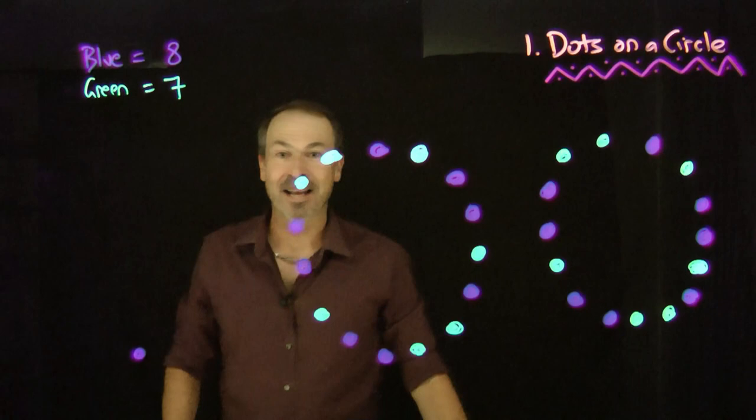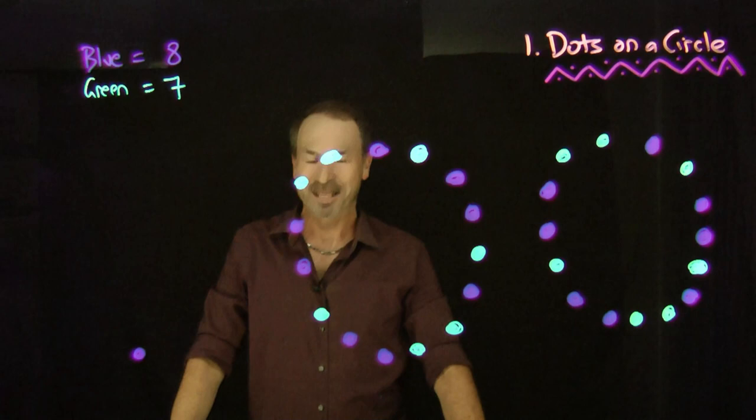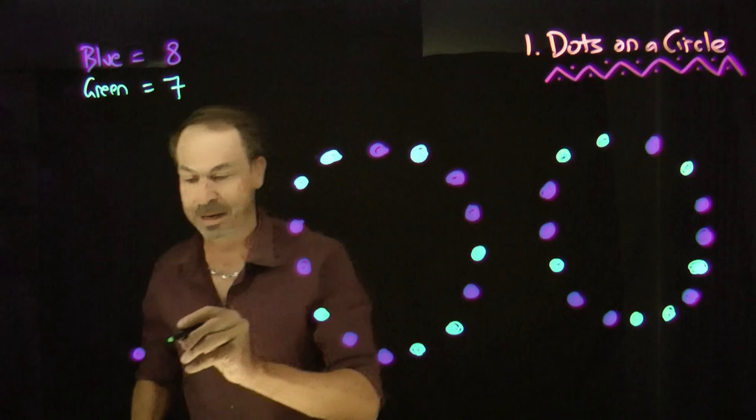And that makes sense, because I'm taking away a blue dot and a green dot every single time. Equal numbers of dots are being taken away as we go along. Therefore, the one extra blue dot will survive. In this case, it happened to be this one extra blue dot. There'll always be one blue dot that survives. All right, so let's play it again.